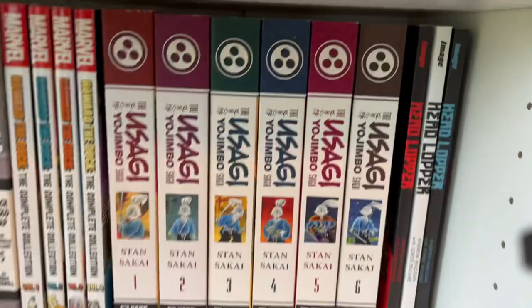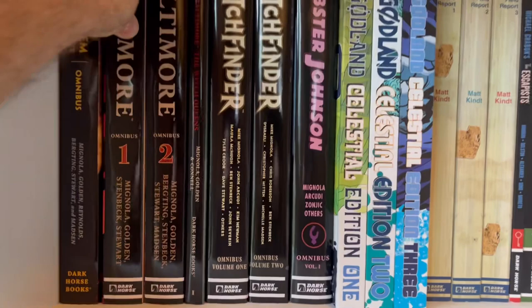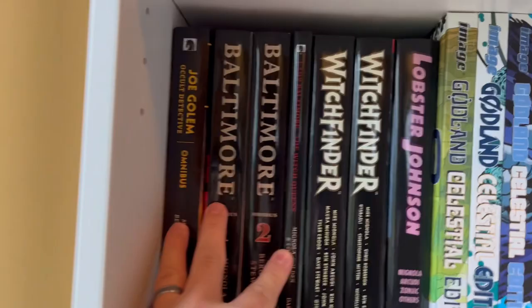Down here I have some Mignola-verse and Outer-verse stuff. So these are all Mike Mignola's names on all of these. This first section here is the Outer-verse, though. It's not technically in the Hellboy universe. The Outer-verse is something different. That's something that he does with Christopher Golden.